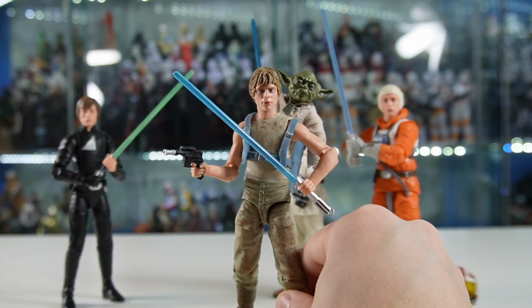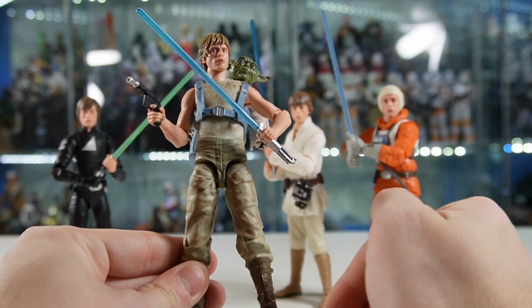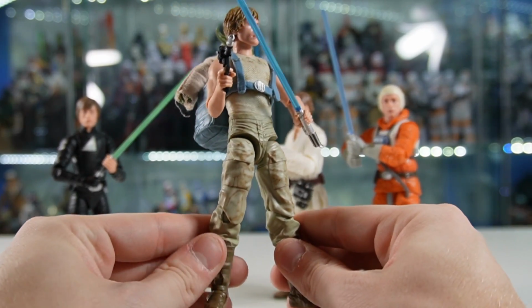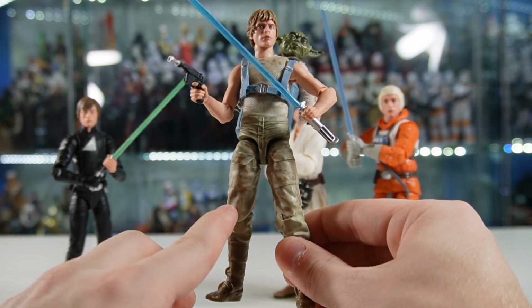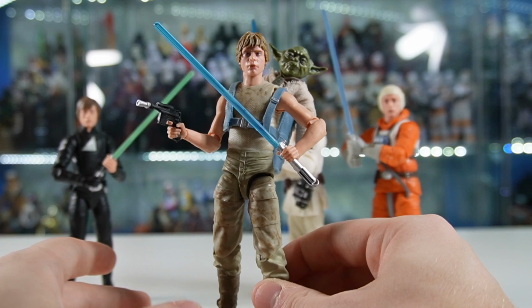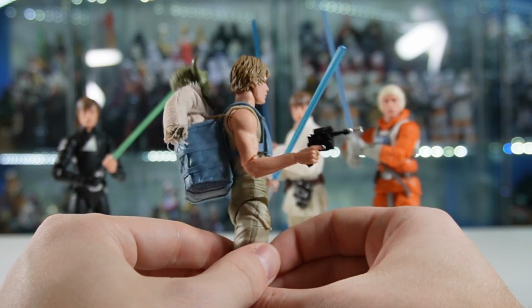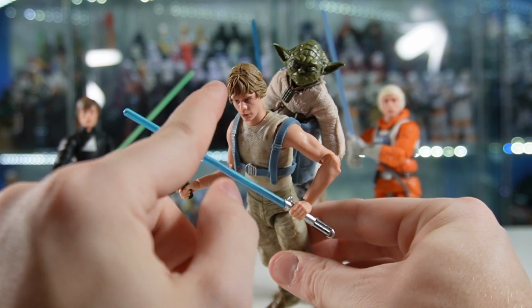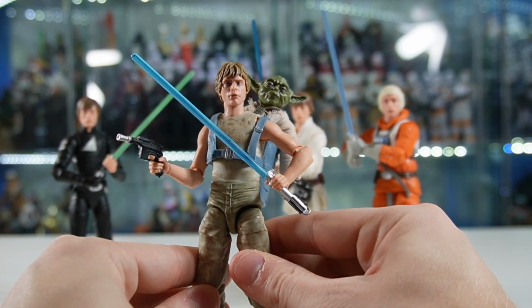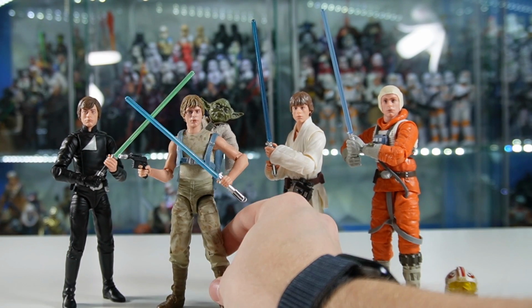And then the figure with the most paint apps has to go to that deluxe Luke Skywalker. He has a dark wash all the way up and down the body, and you can really see the mud and the weathering on his pants and on his shirt. I think this is great. Obviously he got all dirty and muddy from Dagobah, and so I'm really happy they added that dark wash all the way around the figure. He also does have a dark wash in the hair, so a lot more depth to the hair there. This one definitely is the best one when it comes to paint apps.